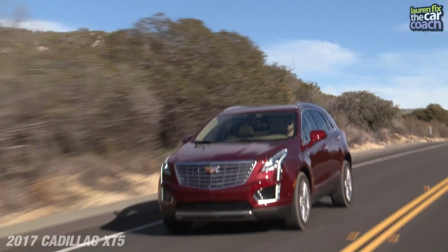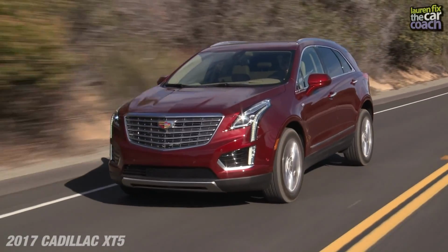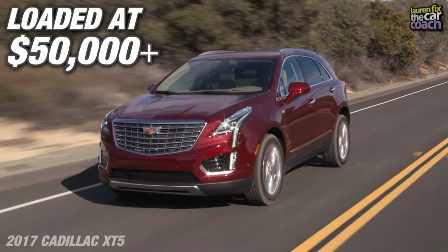And this vehicle starts at their base Luxury at $38,000, and you can bring it all the way up into the high 50s. Now, I guess that all depends on the options that are important to you, but once you have a vehicle like this, why not get it loaded? I mean, that's really what Cadillac's working at.